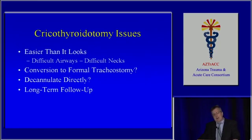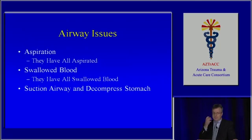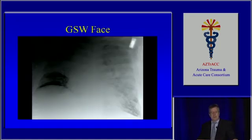I'm not going to talk a lot today about whether you have to convert these to formal tracheostomies near immediately, or if at all. Can you just decannulate them directly, and how long-term follow-up is probably needed for these. To finish the issues about airway, all these patients have aspirated. Just plan on it. When they were shot, when they were getting ready to be intubated, all those things, they've aspirated and swallowed blood, so you need to appropriately suction the airway and decompress the stomach.